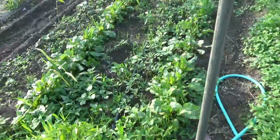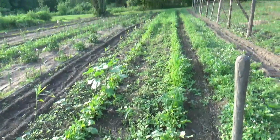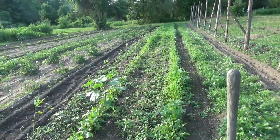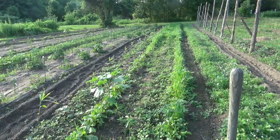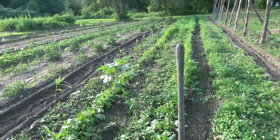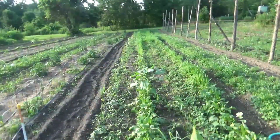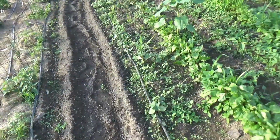Beets are doing really well. I have to get back in and finish weeding and thinning them. We've had rain here the last 3 or 4 days, and I find weeding is just not very effective in the rain. Weeds tend to just reroot themselves. So I've been waiting for drier weather, which we have coming for the next few days, which is exciting.